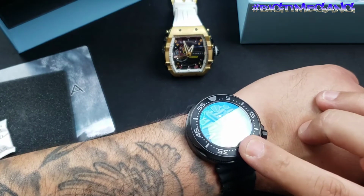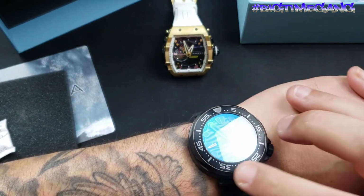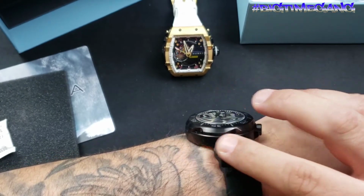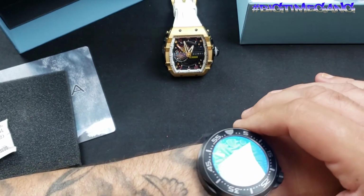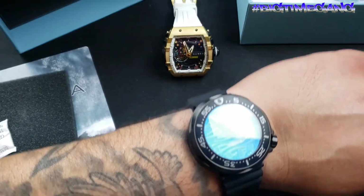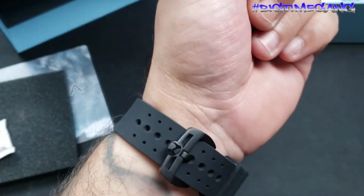I'm not sure what the bezel insert is. It looks like it may be aluminum. It's got a matte finish on it. The case also has a matte finish. Very nice. Very nice feeling watch. Feels quality. Looks quality.